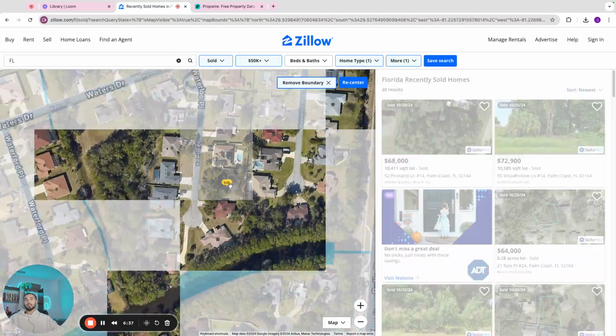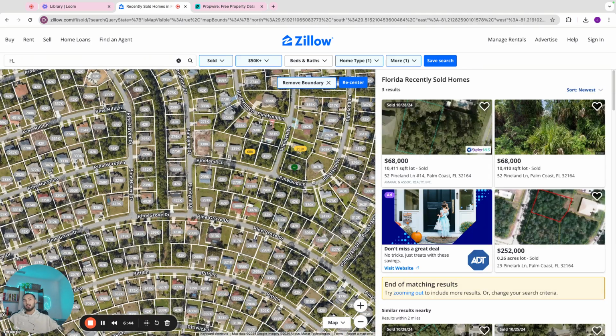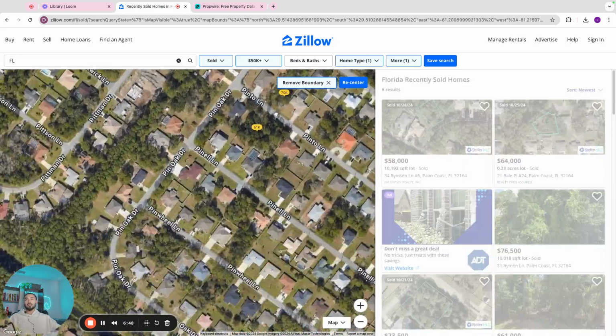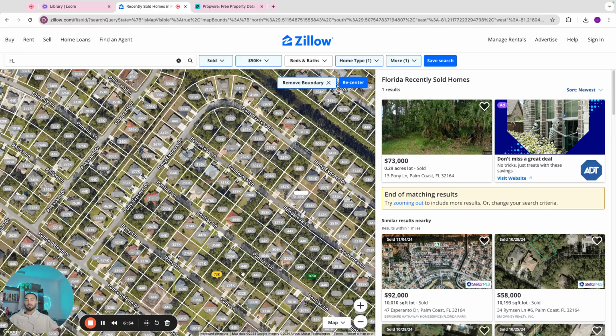70, 64, 68, 252. That's got to be a mistake. You should just look deeper into that. 71, 61, 70. So you can see it's pretty consistent. There's infill lots. There's a lot of opportunities here.